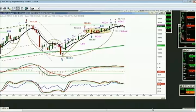This pattern looks like this. You've got a strong move up that I call a leg. It doesn't matter how many peaks, but you do a D or an E. And then it takes time and makes an oval formation. And an oval formation is the body. So you've got the leg, you've got the body.